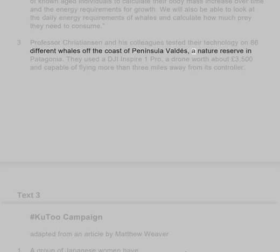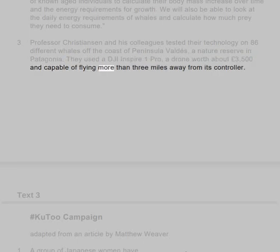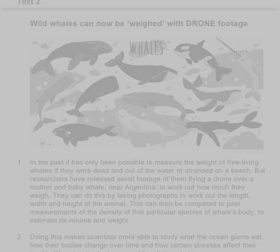3. Professor Christiansen and his colleagues tested their technology on 86 different whales off the coast of Peninsula Valdez, a nature reserve in Patagonia. They used a DJI Inspire 1 Pro, a drone worth about £3,500 and capable of flying more than 3 miles away from its controller.